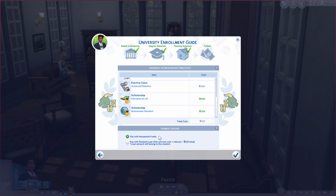So we can pay with household funds or we can pay with a student loan, where the sim will owe the cost and interest, equaling 115 simoleons in total. The loan amount will belong to the student. So I think we need to do that because we've only got 185 simoleons. So we won't be able to enroll both of them.